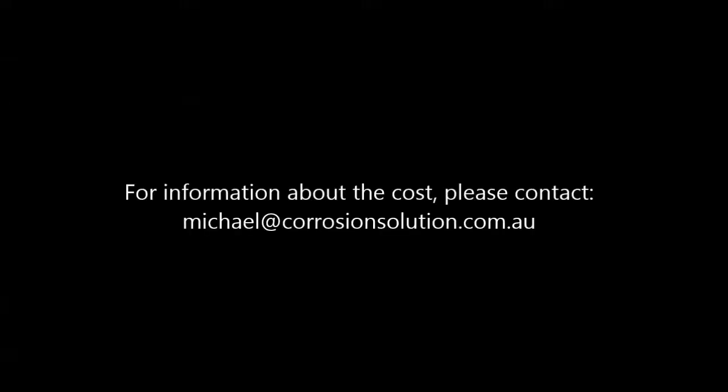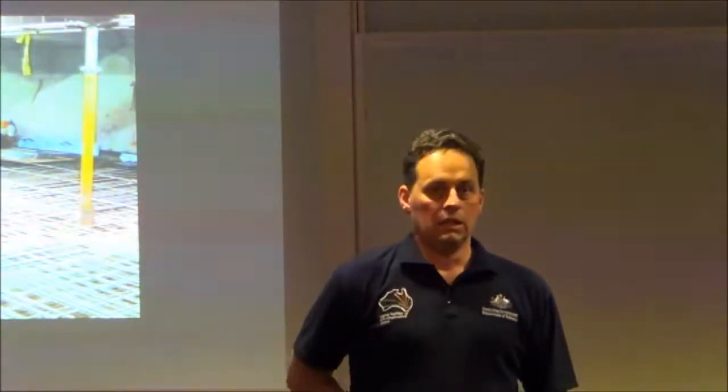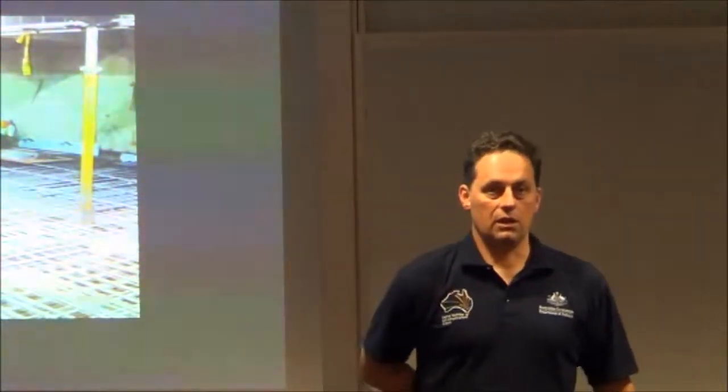One more question, sorry, I'll shut up. Rough idea of the supply cost per tonne? Cost per tonne. So they're implementing this into the structural rebuild of Christchurch? I don't know.